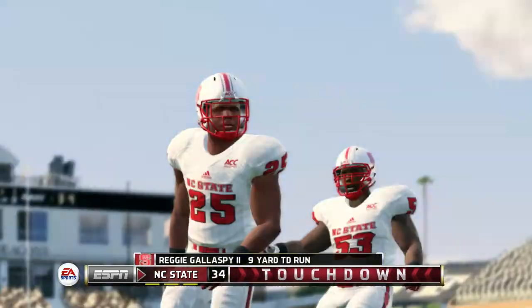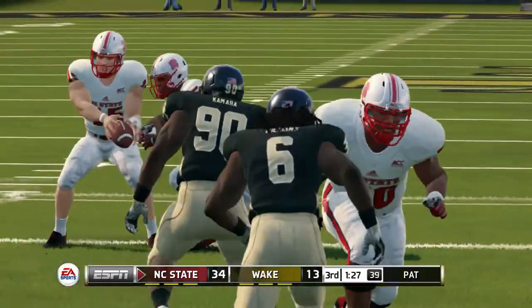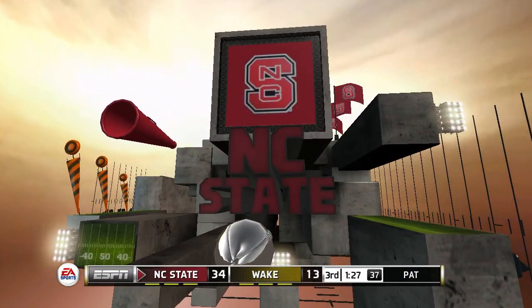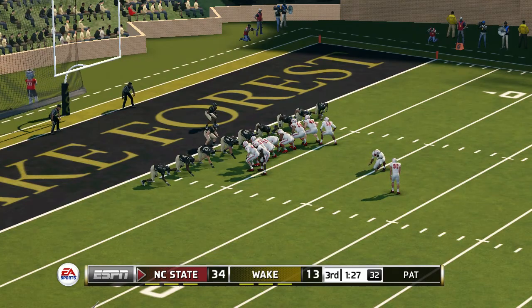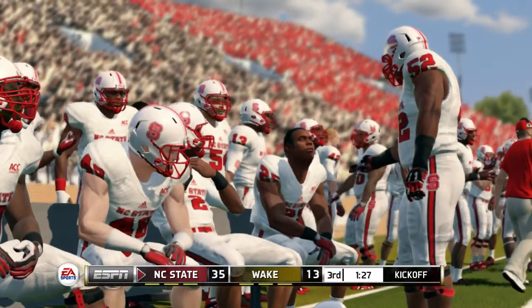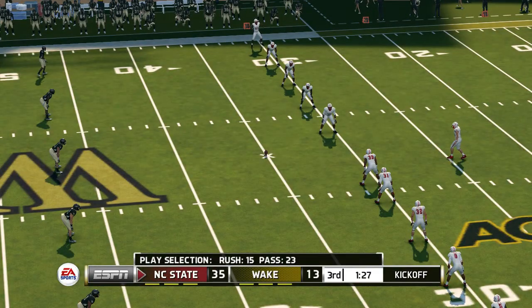Touchdown, Pack. Very impressive run by the halfback to find the end zone. Good play call here by the offensive coordinator. He realizes when you get down into the red zone and you have a halfback like this, just give him the ball and let him find his way into the end zone. He splits the uprights with the extra point. So a short 3-play, 53-yard drive, and they come away with 7 points.